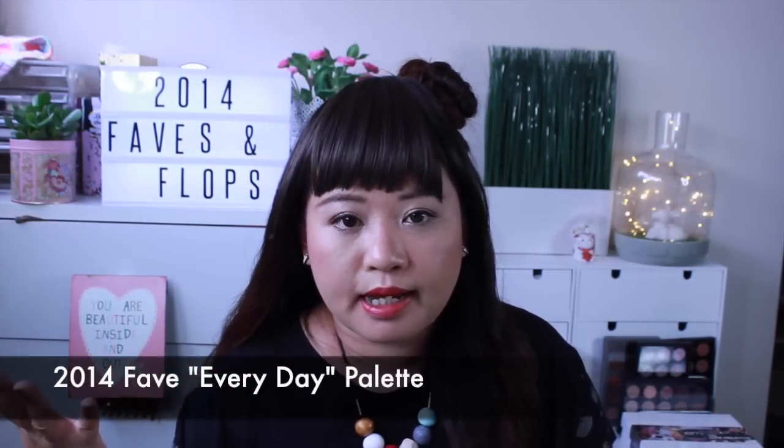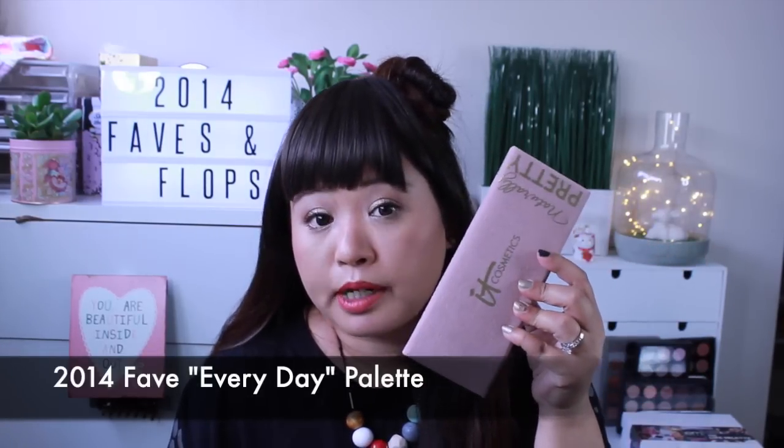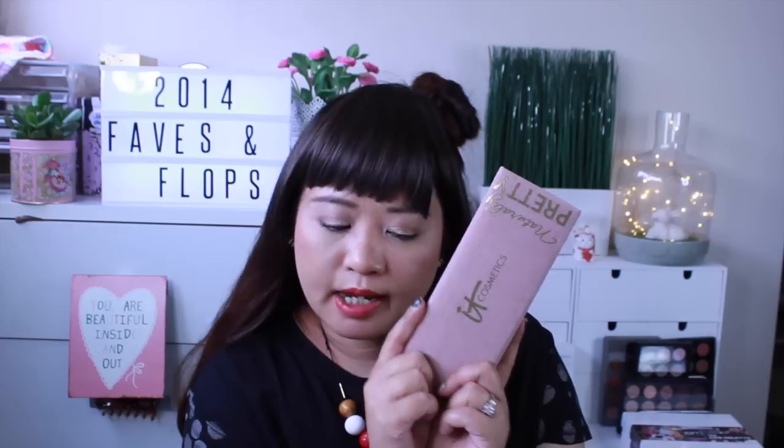Best everyday palette is the It Cosmetics Naturally Pretty palette. I love all the colors. I think there's a good range of warm and cool colors here. Surprisingly, even though I've used it quite a fair bit, the suede texture to it hasn't gotten dirty at all. So I really do recommend this palette if you want to get one for everyday wear.